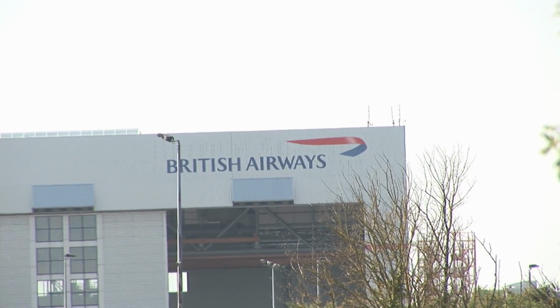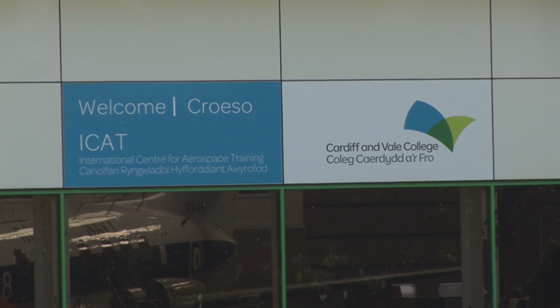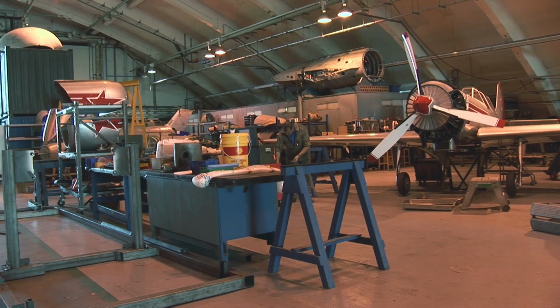We have in the area the International Centre for Aerospace Training, and of course this is a facility which is world class. The universities are really very supportive, and the firms want them to be. It has to be a two-way stretch. They've all got a great deal of activity which is of use to these industries.